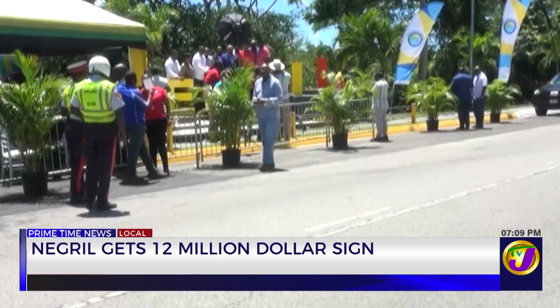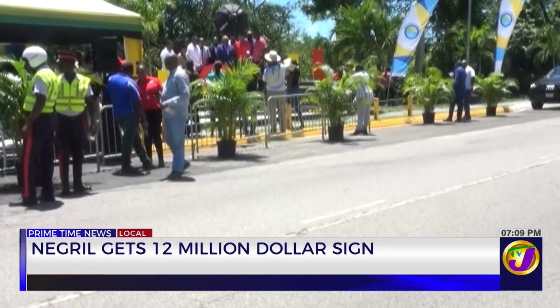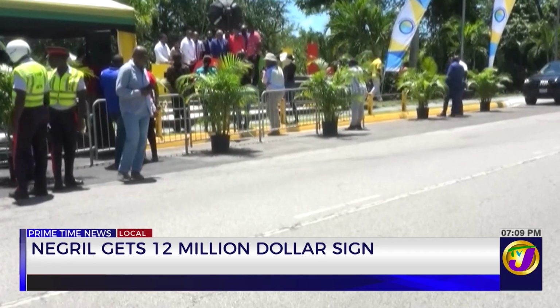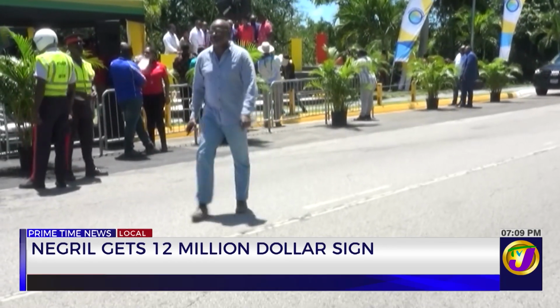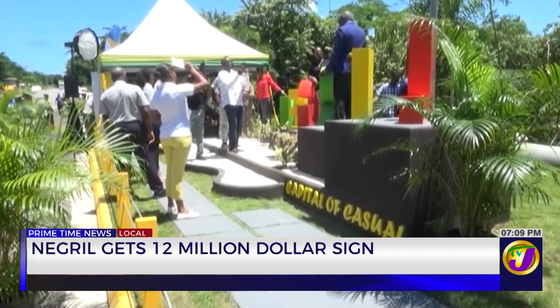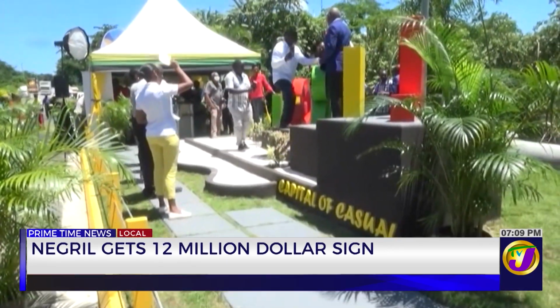In November 2018, eyebrows were raised when the government announced that a $17 million iconic welcome sign would be constructed at the roundabout near Sangster International Airport in Montego Bay. But following public outrage, the Tourism Ministry was forced to revise the cost to $14.7 million.